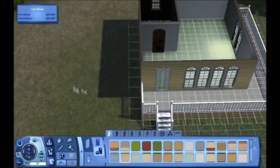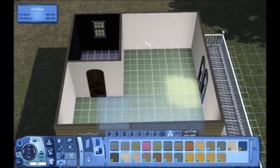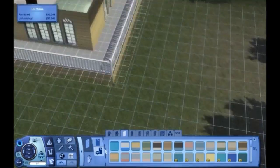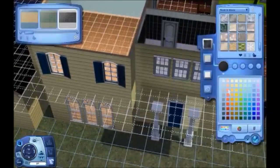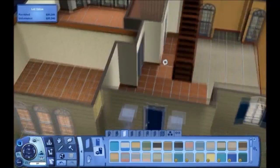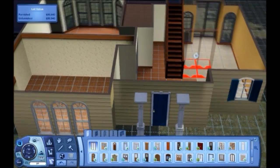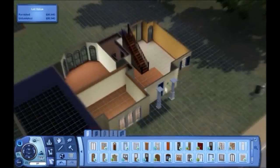So I went with the smaller rooms, except as you can see here in the pool house slash guest house, whatever. And there will be a pool in a bit. So don't be like, okay, how is it a pool house when it has no pool? There'll be a pool in a second.